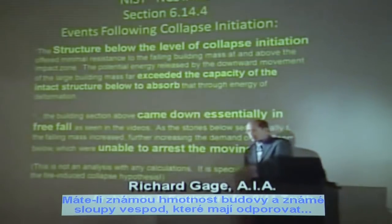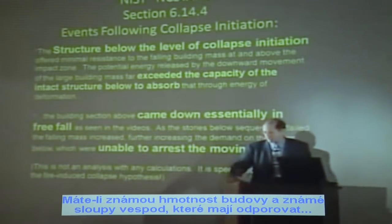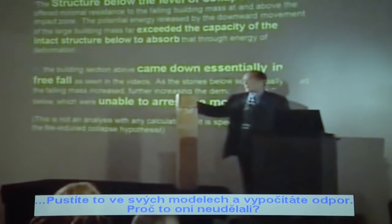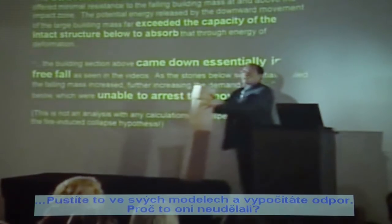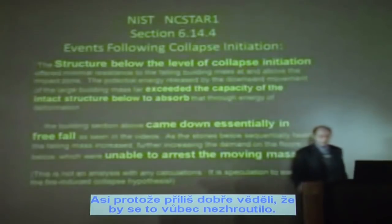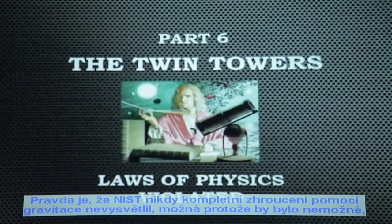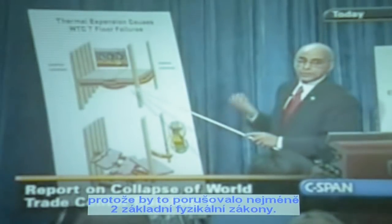You have the known weight of this building mass. You have what are known columns below it in order to resist it. You let it go in your models and you calculate what the resistance is. Why didn't they do it? Could it be because they knew darn well that it would not have collapsed at all? In fact, it could be suggested that NIST never explained the collapses by gravity alone because it would be impossible to do so without violating at least two of the most fundamental laws of physics.